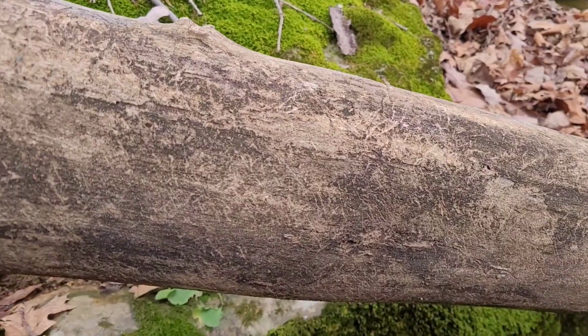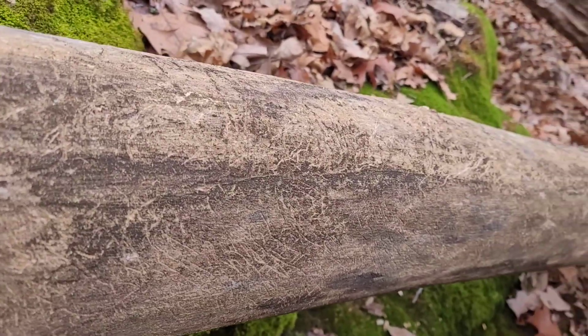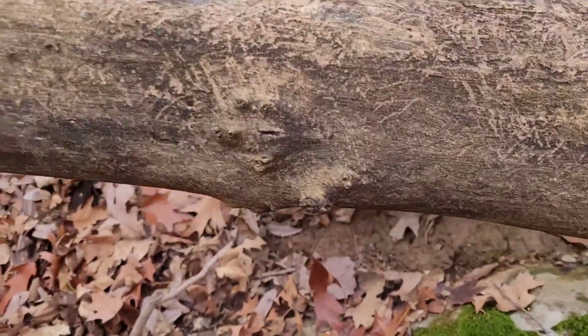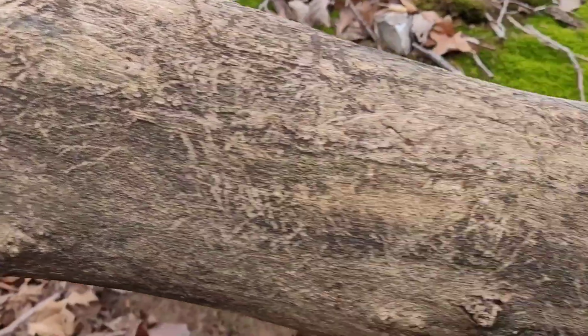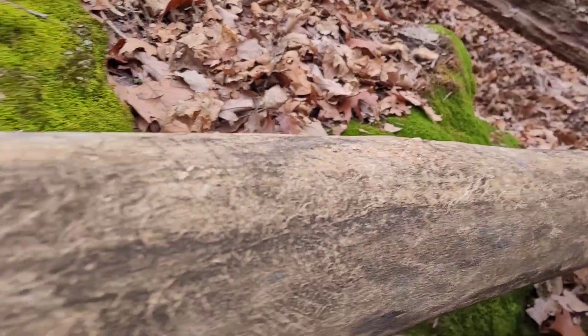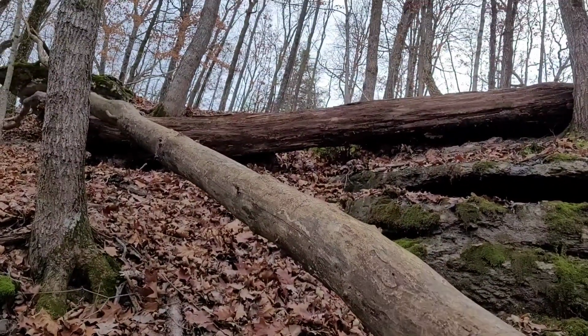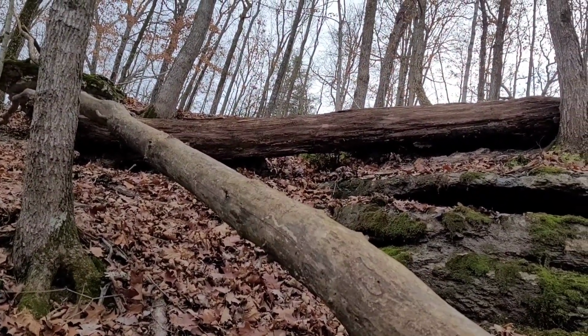All right, so we just got up to the bottom of the bluff line. We found a good spot. We're gonna put in a couple sets right here. Let me show you this log that we found. Right up here where that den hole was, there's a log that's got scratch marks all over it. See? It's scratched all the way from the bottom to the top. There's a log right up there. It looks like they've been crossing or going under it.